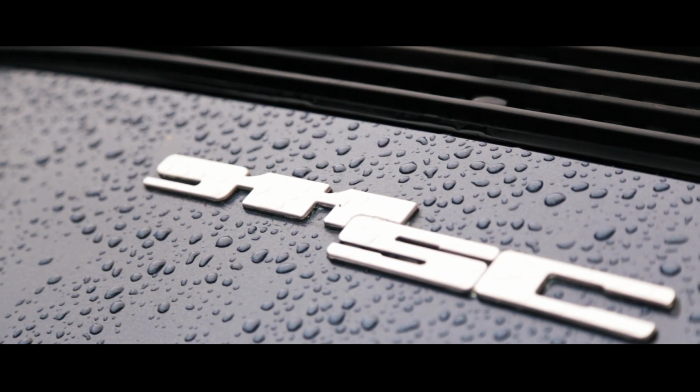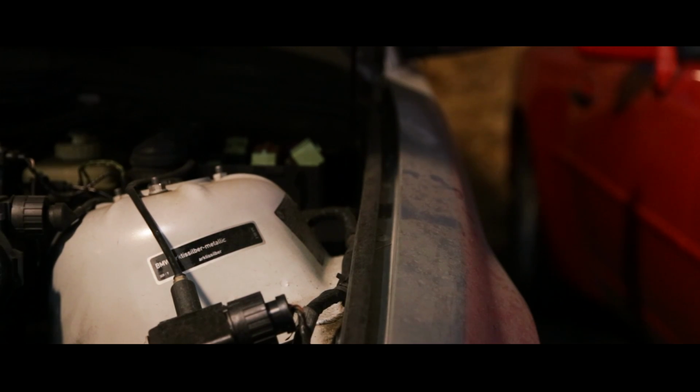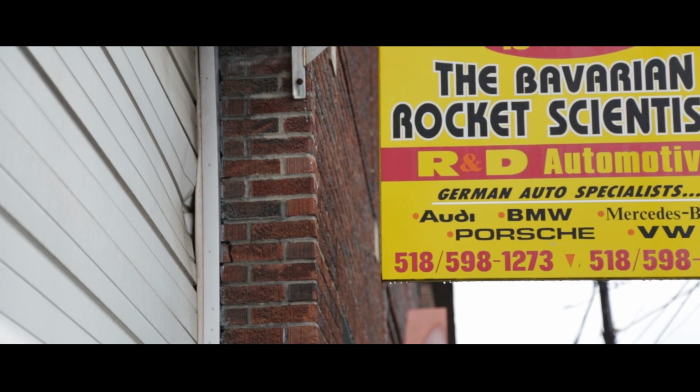Whether it's Mercedes, whether it's BMW, they all have their strengths and their weaknesses that add to their character, that create the experience of the drive.